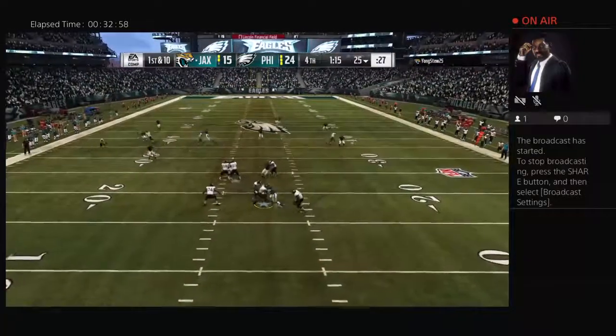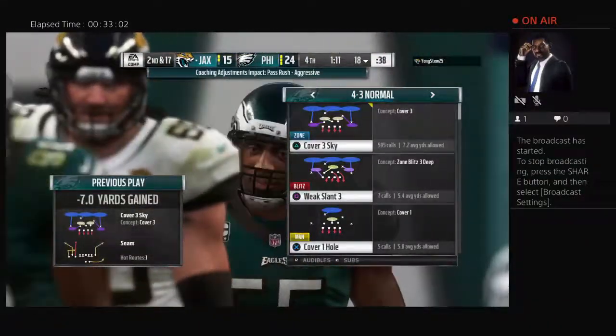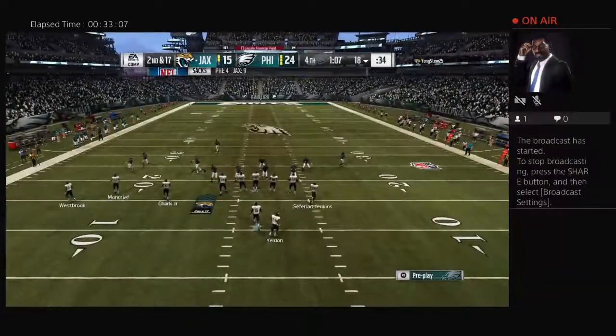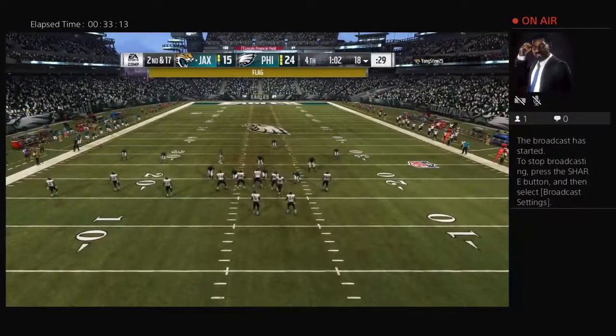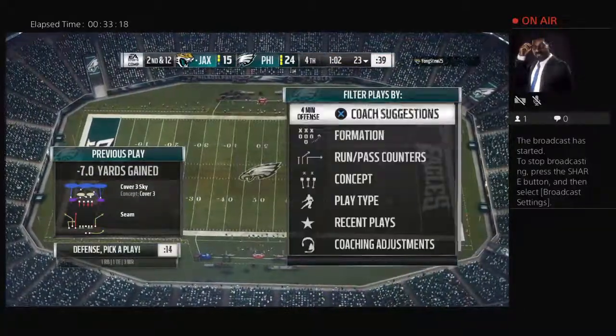To throw is Bortles. Eagle pressure, too much this time. Down he goes. Brandon Graham in there to drop him as the clock continues to roll. Pass protection has been a problem all night long as they come up facing second and a bundle. And now whistles and a flag, and I think we got a jump here.